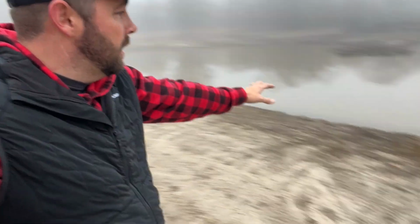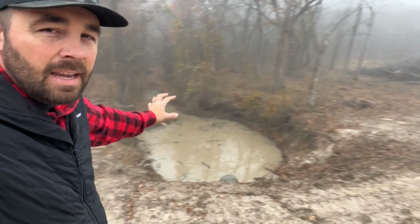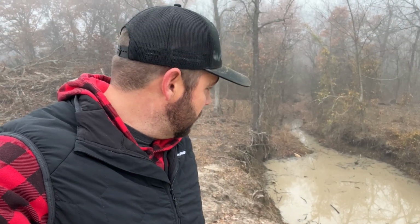I just noticed something that's pretty neat. I want to show you guys. So on the back side of the pond, there's our spillway pipe that goes under the dam and dumps out over here. And it does not take long for Mother Nature to do what she does.